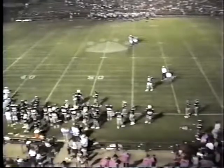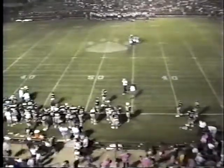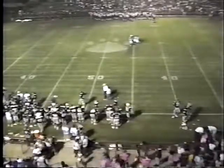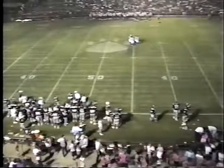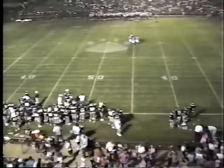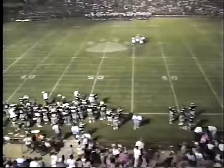I didn't see the indication, but I would assume that the Panthers will take the ball. They had the option in the second half. And there's a bit of a breeze kicking up too, Rob, and that feels mighty good. Indeed it does. It'll be interesting if it does start to rain, how that will affect this game, because all the big plays in this game have been in the passing game.